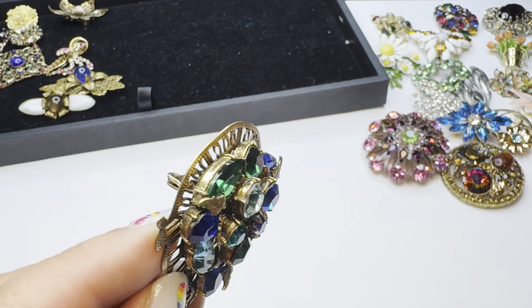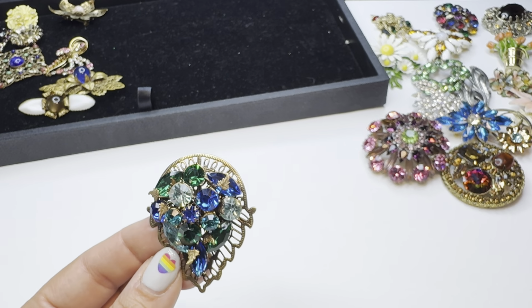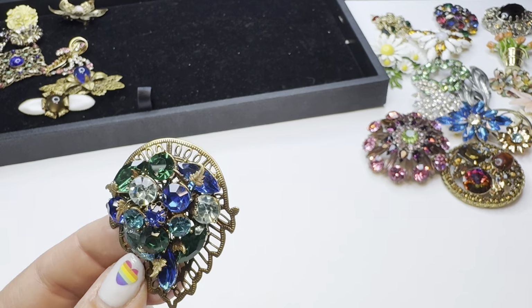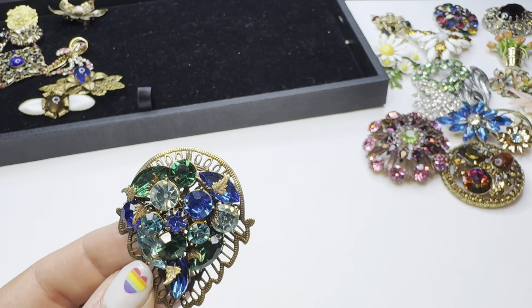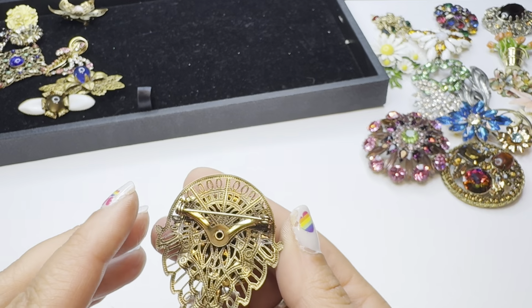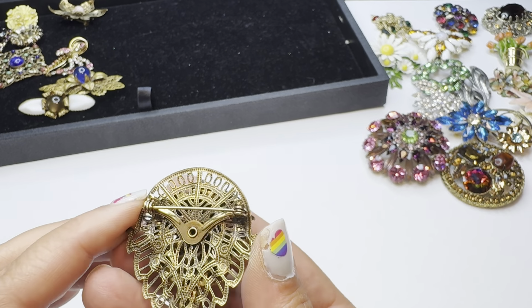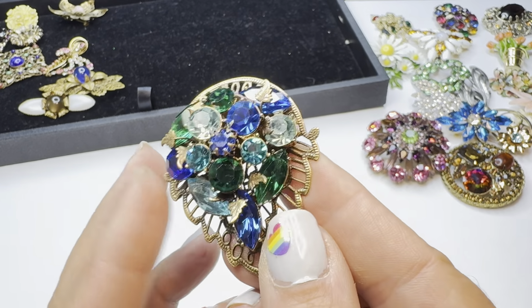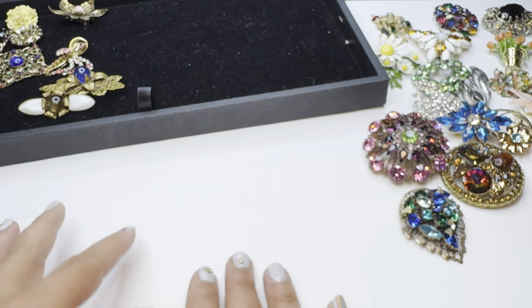So when I saw it, I immediately thought, this middle one is prong set. But I immediately thought this was probably Czech or German. But once I got it, I'm like, I don't know. So I'm doing a little more research. I feel like this could be a newer piece, personally. But still doing research. Jury's still out on that one.